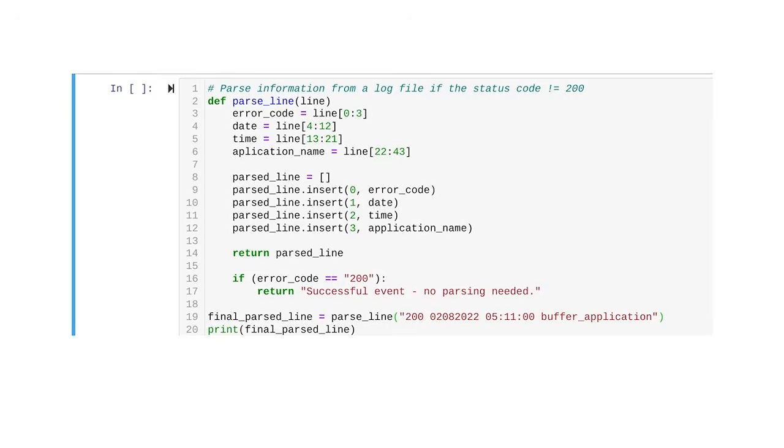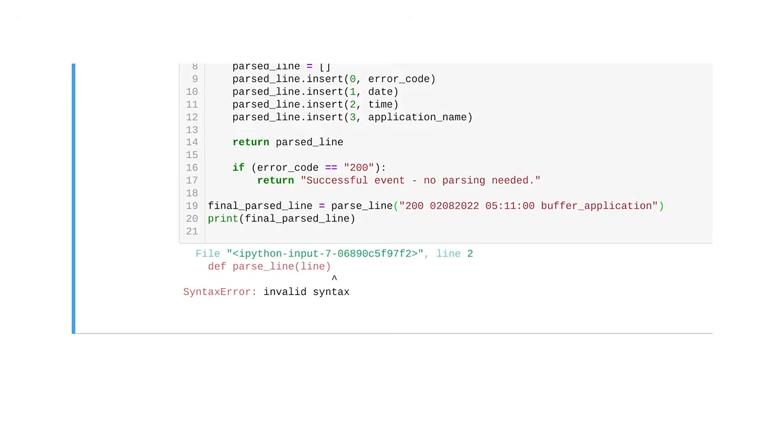When writing this code, our coworkers consider whether all the status codes needed to be parsed. Since 200 signals a successful event, they concluded that lines with this status code shouldn't be parsed. Instead, Python should return a message indicating that parsing wasn't needed. To start the debugging process, let's first run the code to identify what errors appear. Our first error is a syntax error. The error message also tells us the syntax error occurs in a line that defines a function.